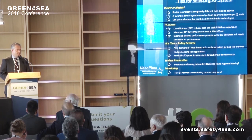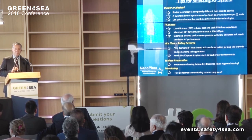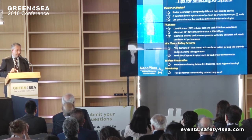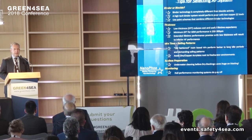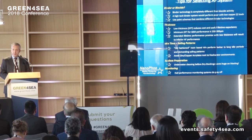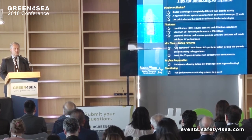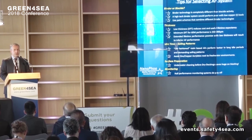Surface preparation is very, very important, and here is a tip. If an underwater cleaning takes place before dry docking, there will be a lot of cost saving during the dry docking operations due to minimal blasting requirements. And monitoring is very, very important in order to assess the hull performance and should be an integral part of modern vessels.